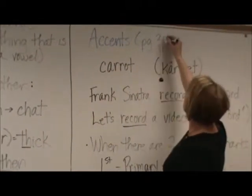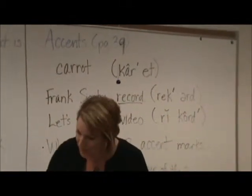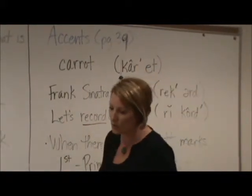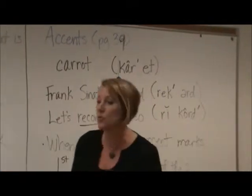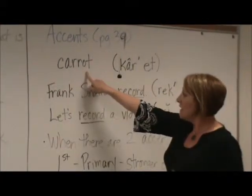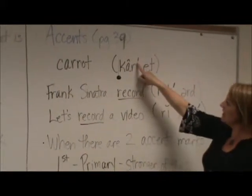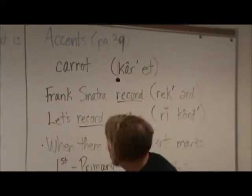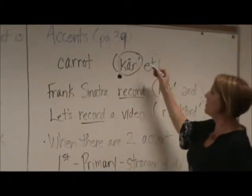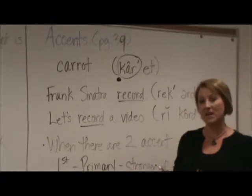Page 39. Okay, accents are this mark right here, and it tells us how to pronounce a word. It tells you where to put the punch or the emphasis of a word. So in the word carrot, if I look it up in the dictionary, it's going to look something like this. And this accent tells me that the emphasis is going to be on the first syllable, okay? Because the accent mark always comes after the part of the word that is supposed to have emphasis.